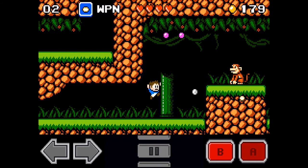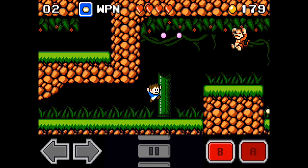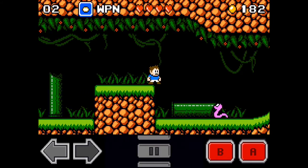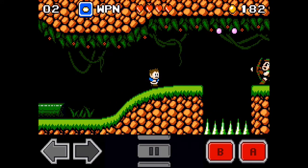The touch controls in this game work reasonably well with simple left-right buttons, the shoot button and a jump button that makes you jump higher the longer you press it. If you can't stand touch controls, you will be glad to know that the game supports MFI controllers.